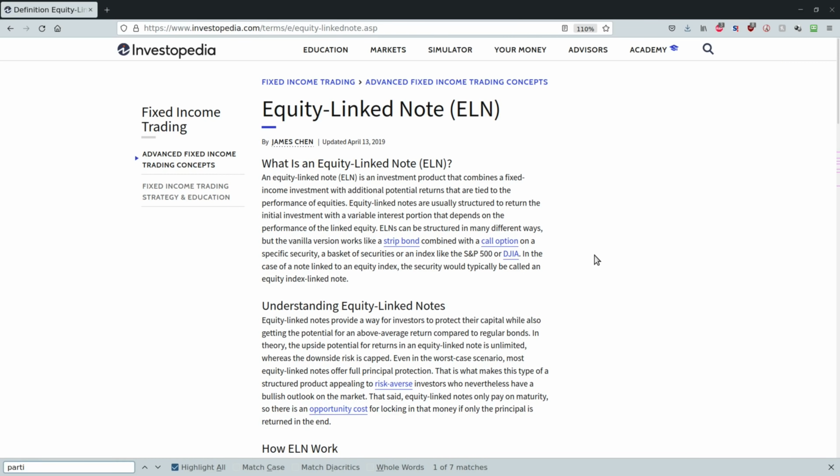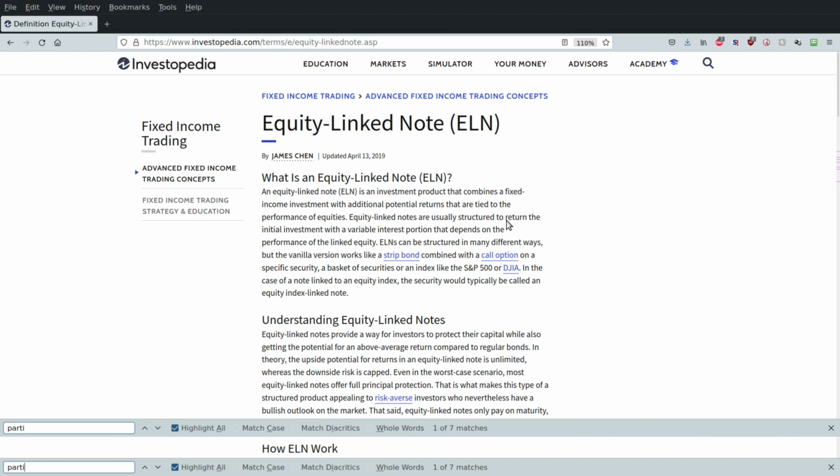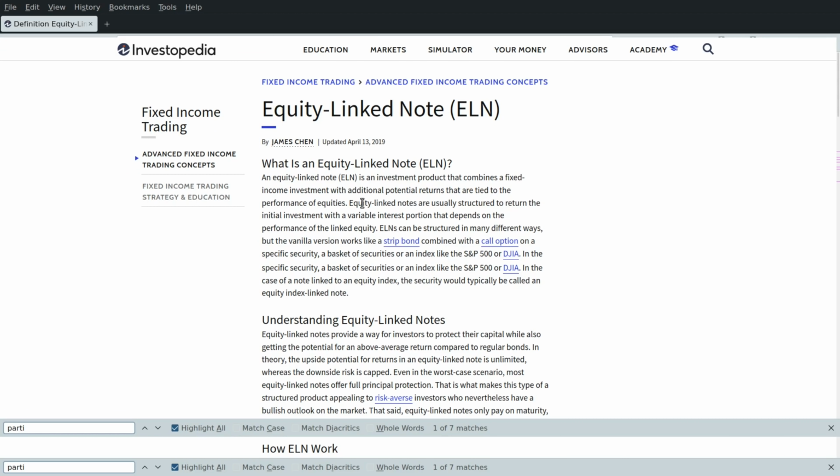An ELN, an equity-linked note, is an investment product that combines a fixed income investment with an additional potential return that is tied to the performance of equity. So what they're doing, and we don't know 100% what they're doing, but we do know that they're tying their ELNs to SPX, which is basically an S&P 500 index that is cash settled. We don't know if they're doing a bond or something like that, but there is some sort of instrument that should protect the principal at minimum.